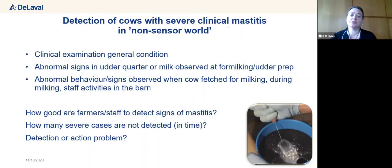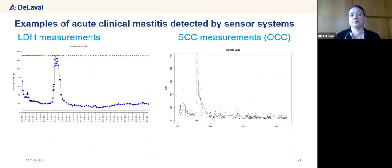So when we have the discussion, what should a sensor be able to detect? It's also important that we think about how good farmers and staff are at detecting these signs of mastitis. And what do we think? How many cases are not detected or not detected in time? And do we have a detection problem here, or is it a problem that they are not reacting or acting as soon as possible?